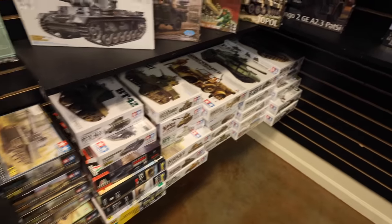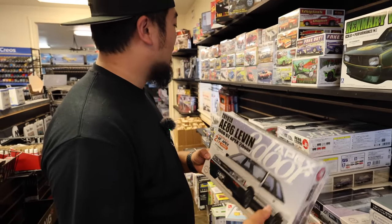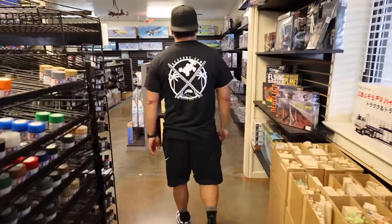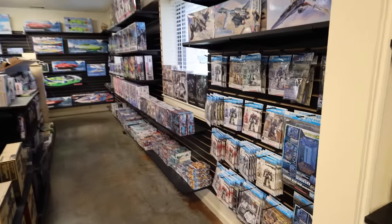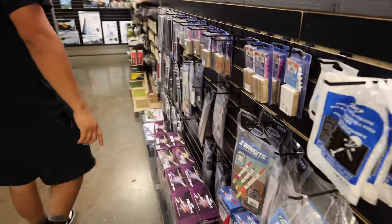I'm not big into models, but I do love this car. This is a Toyota AE86, probably my favorite drift car of all time. These aren't RC cars, just models, but they got a whole bunch of them. And then moving on back here, they have plane models. Looks like they have some figurine stuff, all different types of model things, rocketry things.